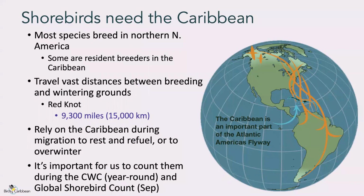Shorebirds need the Caribbean. Most of the species breed in the high Arctic or in northern North America, though there are some resident breeders in the Caribbean that we'll certainly talk about today. Many of them travel vast distances, all the way from the high Arctic to the southern tip of South America. Red knot, for example, travels 9,300 miles in its migration.